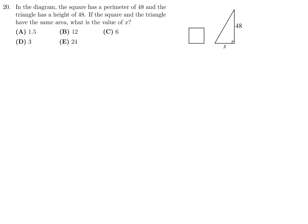In the diagram, the square has a perimeter of 48, and the triangle has a height of 48. If the square and the triangle have the same area, what is the value of x? Square, we'll just call it y in terms of its side length, and they tell you that the perimeter is 48. So that means that 4y is equal to 48, and therefore y is equal to 12.